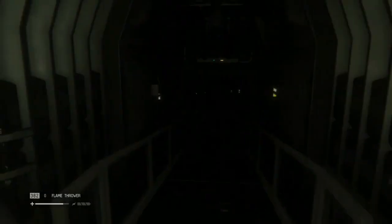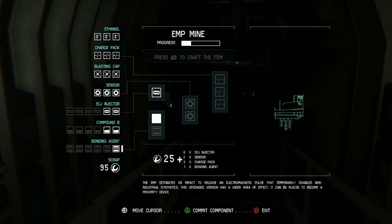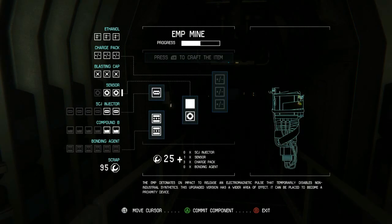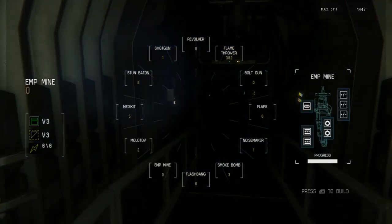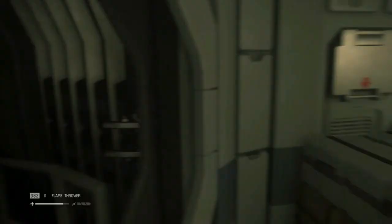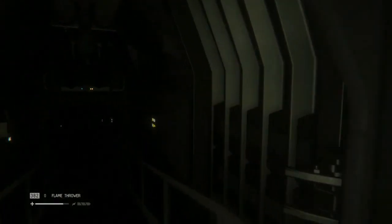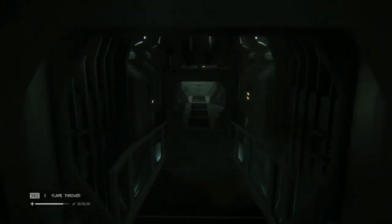Nope, can't do that. Actually, while I'm thinking about it, we can build this. And then we can keep... Shit. Let's try this again. That way we can make room to keep collecting sensors, because we're going to need those EMP mines eventually, I think, to fight androids, maybe? Maybe not, I don't know.